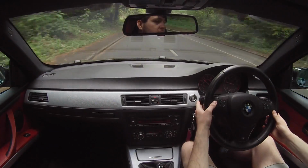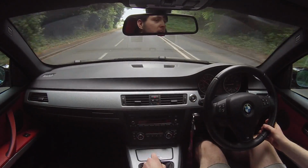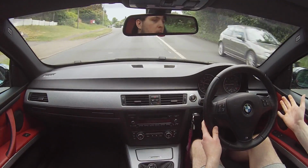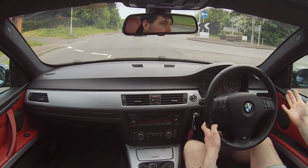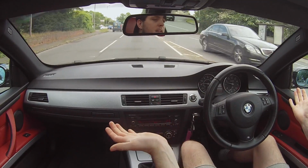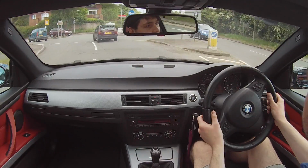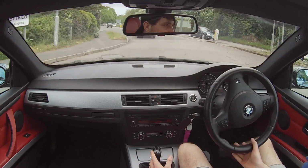I don't need a track-ready car for the roads. I mean, it would be nice, don't get me wrong, but that's not why I bought this car. I bought this car because it had potential, it was nice, and I like the look of it as well, and it's cheaper, more potential. At the end of the day, for a stage 1 map, I can get an extra 100 pounds-foot of torque and an extra 70, 80 horsepower from it.